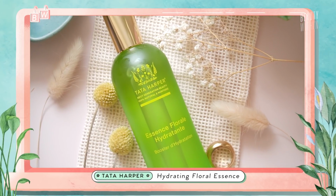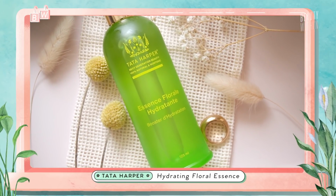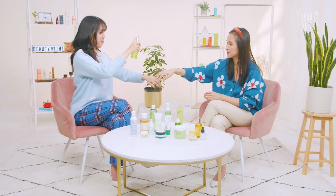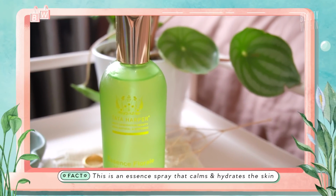And then, speaking of inconspicuously in the ingredient list without you knowing, it's also in the Tata Harper. Actually, a lot of their ingredients, they're known for the floral essences, it's like a garden. Garden vegetable party. Hydrating floral essence, hydrating booster in mist form. Oh, it's a nice mist. It is a beautiful mist.